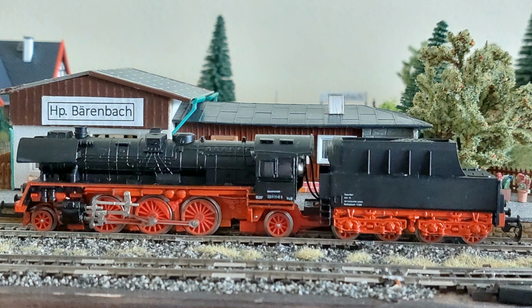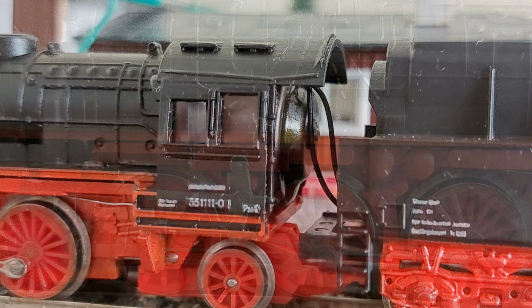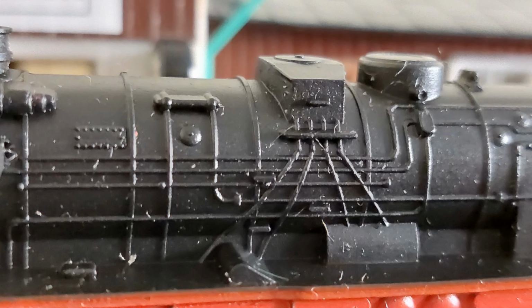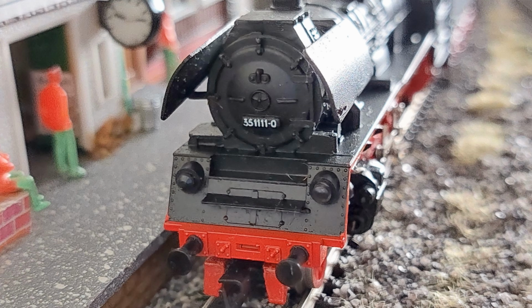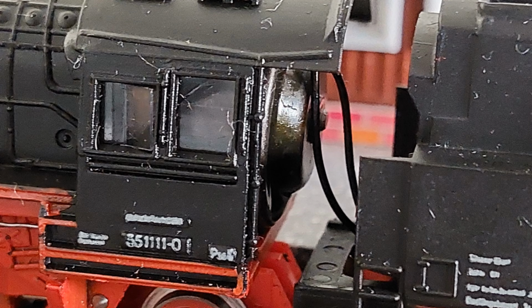The length over the buffers is 194 millimeters. The original name of the locomotive was Class 2310 of the Deutsche Reichsbahn. These were manufactured between 1956 and 59 by the locomotive building company called VEB Lokomotivbau Karl Marx in Babelsberg. It was the last newly developed steam locomotive of the Deutsche Reichsbahn, which was mainly used then to transport passengers, just as planned. The predecessor was the 23 series, which never actually went into production.